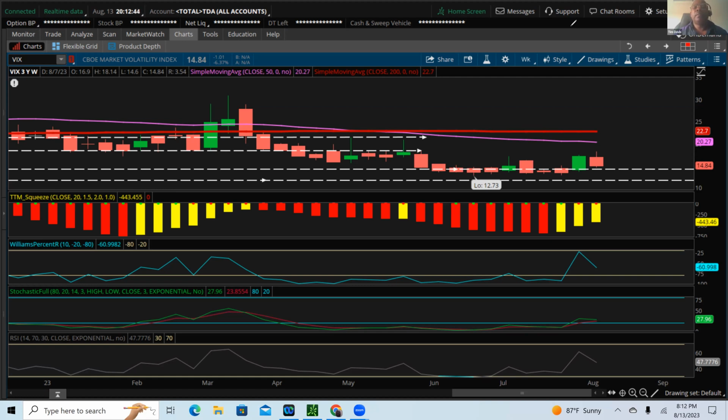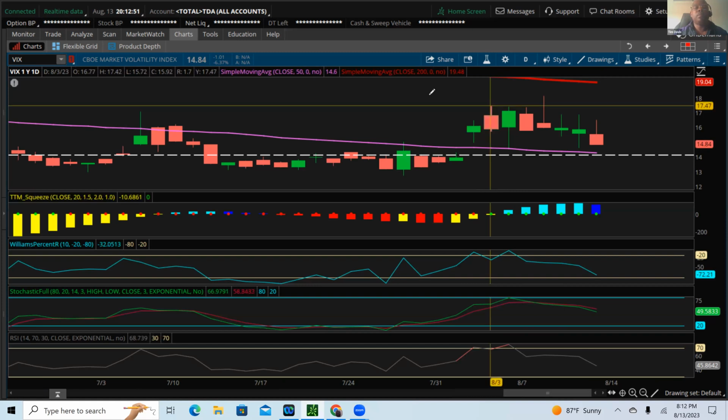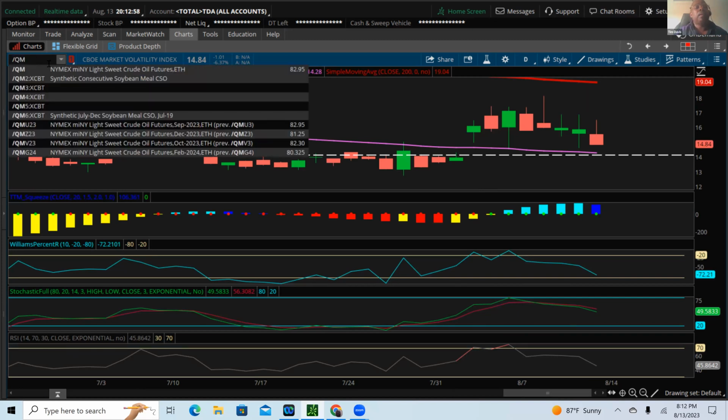All right, so that is a look at the VIX. That's a look at the overall markets. Again, I took a look at the daily chart of the VIX. Then let's take a look at crude oil real quick before we head out of here.